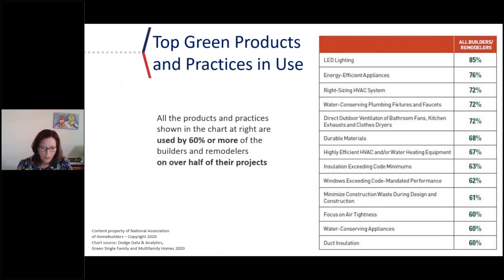So what we're taking a look at here is all of the products and practices shown in the chart on the right, which are used by 60% or more of the builders and remodelers on over half of their projects. So you can see here that everybody that we surveyed is using a great deal of things that have to do with energy efficiency: LED lighting, energy efficient appliances. They're looking at right sizing their HVAC system. They're looking at highly efficient HVAC, insulation that's above code minimums, windows that are above code minimums, and 60% are focusing on air tightness as well, and duct insulation. A lot of things that have to do with energy efficiency and some combined with indoor air quality too.